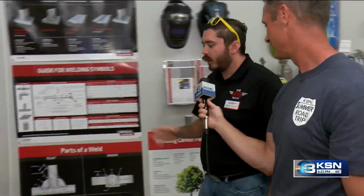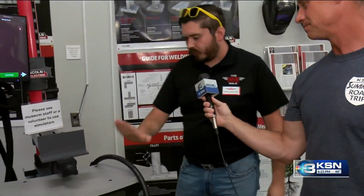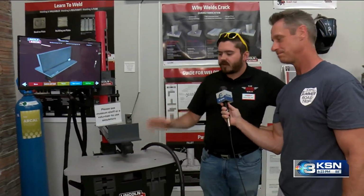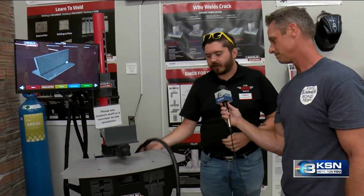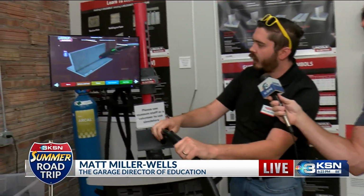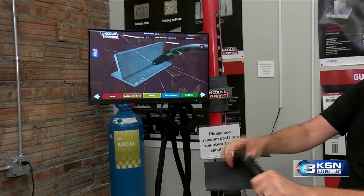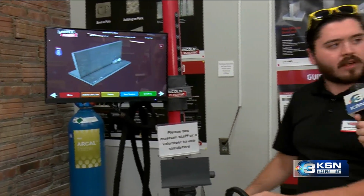So this is a welding simulator. Salina Tech helped us get a hold of this. It simulates all different kinds of welding techniques, but we have it set up for MIG welding, which is basically like a hot glue gun, except electricity and fire. So we're going to melt these two pieces of metal into one. You just come right on in, lay it down just right. I'm not going to do a very good job at an angle here, but it's meant to, again, get that muscle memory down and get practice before you go popping and firing and getting your arms burned on everything.